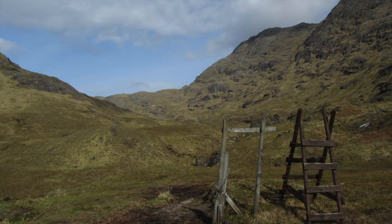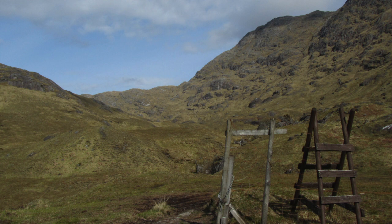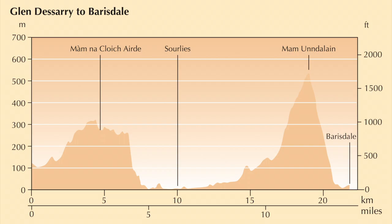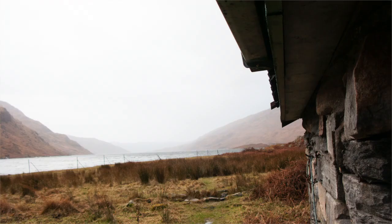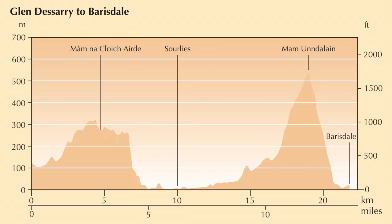In terms of difficulty, going from A'chuil Bothy to Barrisdale in a single day will stretch even the strongest walkers. The going is sufficiently rough to make a short day and an overnight stop at Sourlies Bothy worth considering. Set at the foot of Loch Nevis, Sourlies is a wonderfully remote spot and regarded as one of the best located bothies in the country, and there's also good camping here.